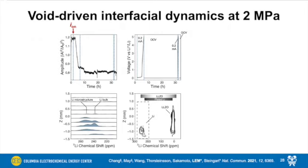We let the cell rest. Then we plate again until we get another spike in our voltage profile. And then we let the system rest. We collect MRI during this time as well. This is the MRI at the end of plating. We actually had so much void formation in this experiment that our stripping electrode completely fell off. So we had those voids form at the stripping interface where we would expect.